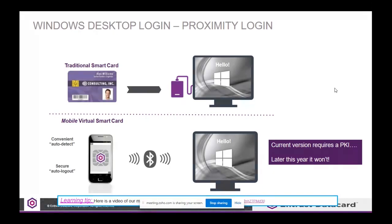Or since everybody is using a mobile phone, whether the company provides it or it's BYOD, the mobile becomes your identity, which makes use of technologies like Bluetooth. Whenever you want to log into that specific Windows machine, you just need to turn on your smart card, and because of the Bluetooth connectivity between the Windows machine and the mobile phone, it's authenticated based on the certificate and allows you to log into the Windows machine. Of course, to use this feature, you need to use the Entrust PKI in order to log in with this mechanism.